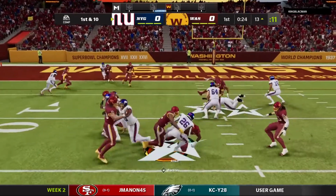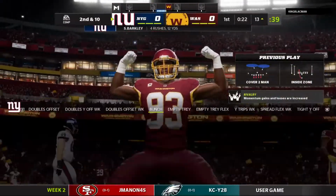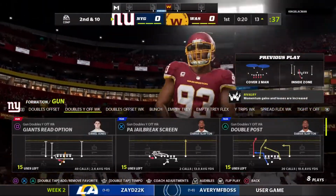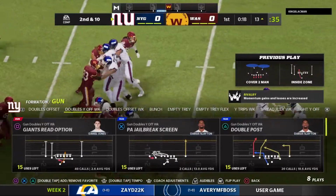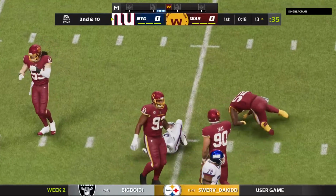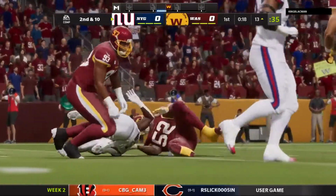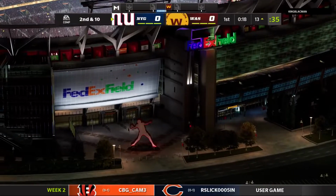Jones with a handoff to Barkley. And nothing doing. He's immediately taken down at the line of scrimmage. Officially no gain on the play, and it's 2nd down. Ladies and gentlemen, that is a force of nature at the defensive tackle position. Yes, he's as big as they come, but still plenty agile. He's able to make a nice play there to swallow up the ball carrier.